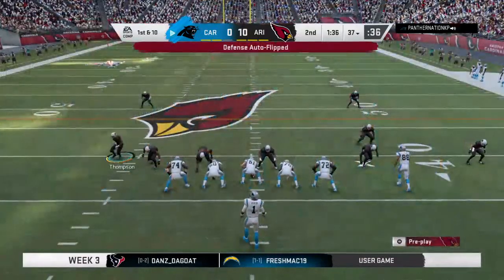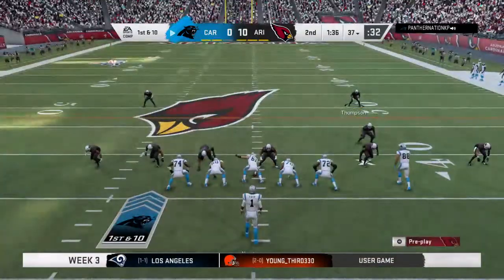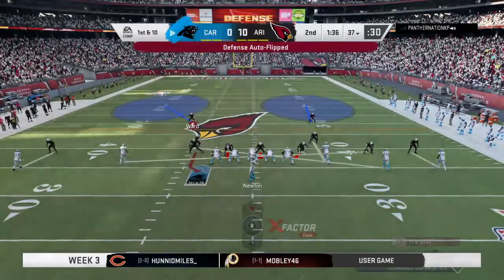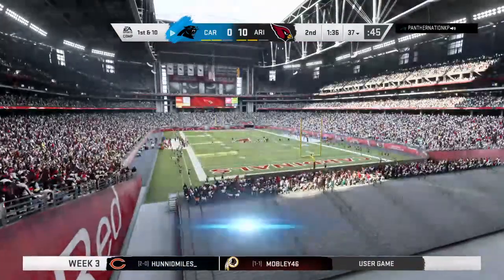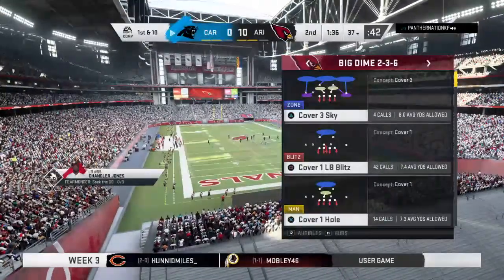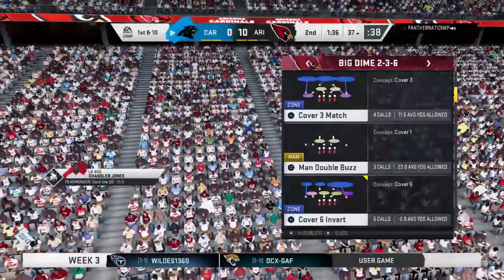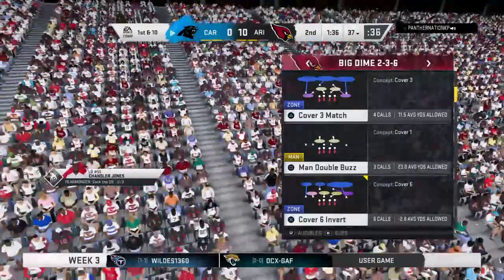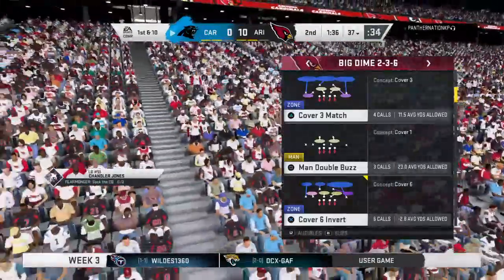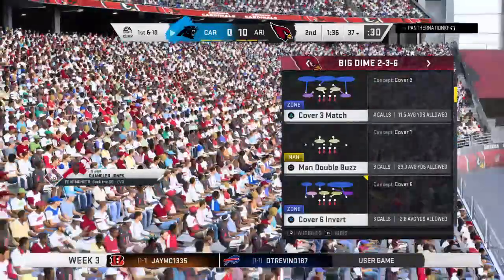Here we go. But it appears that they read man defense and went to the out route, and what you have to do on that one is the receiver's got to make sure he works the defender towards the middle of the field to give himself space to cut to the outside and have that ball delivered with good timing, and they got it done. Just don't throw a pick. You will.